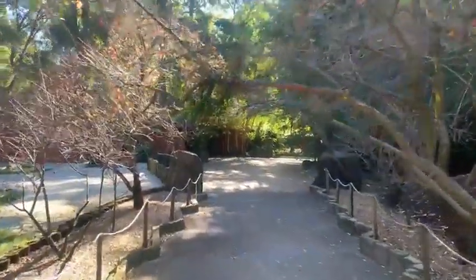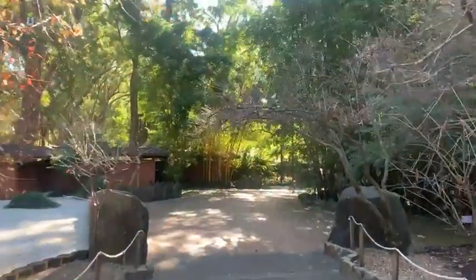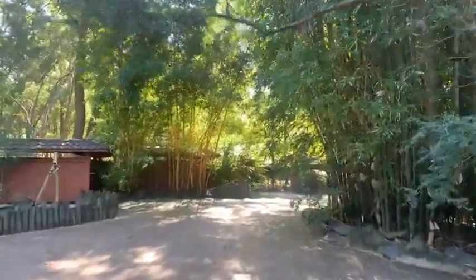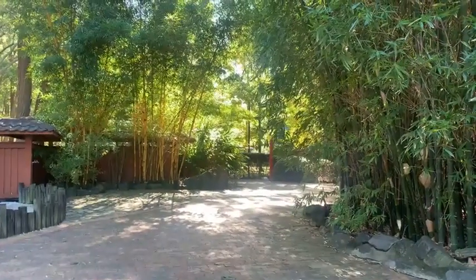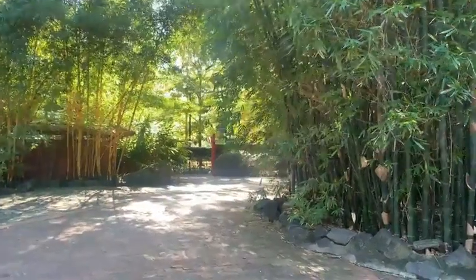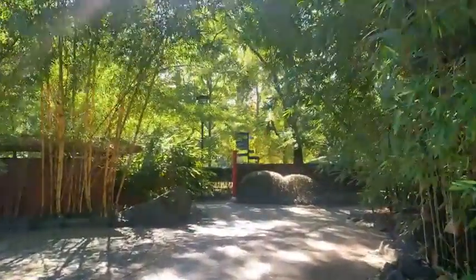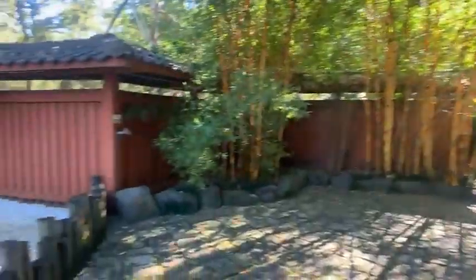So this is the walk of the cherry blossoms. So you can imagine what this looks like in spring when the cherry blossoms are out. And then as we pass through that, we come to two stands of bamboo. We've got the golden bamboo on the left and the black bamboo on the right, with the sun shining through from over this way. And there's another Zen garden.